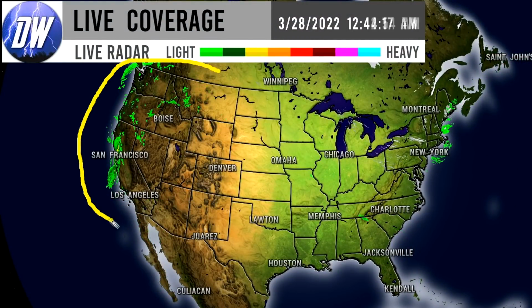And first things first, we're taking a look at our current radar imagery, and we can see this major storm moving on to the western United States. We see it there, particularly impacting California here at this point with some heavy rainfall. We're going to zoom in and take a look at that in just a moment.